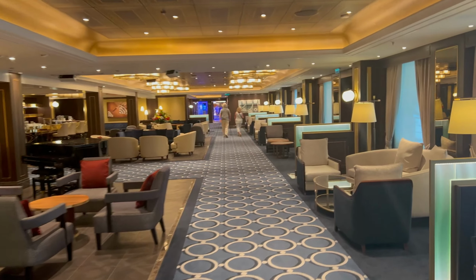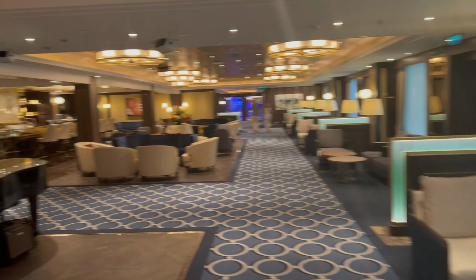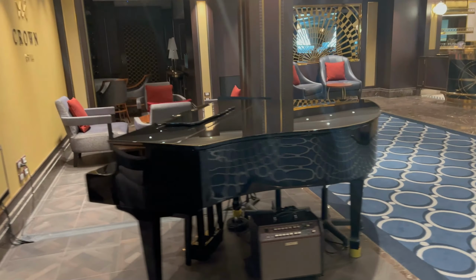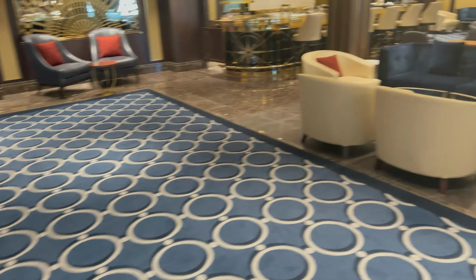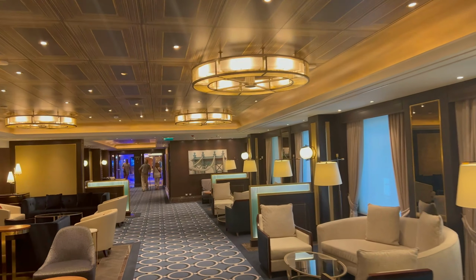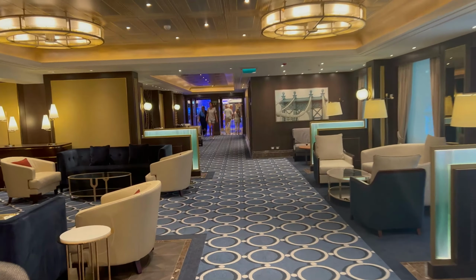So we're down on deck 7 now. I was going to say perspective, but yes, we're on deck 7. Different perspective, quite right. So on deck 7, at the bar area for the Crown Grill. We went here, not to the bar, to the restaurant. We never actually went to this particular bar. We got drinks from there because we were in the restaurant. It was very busy.